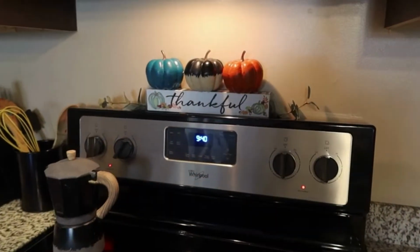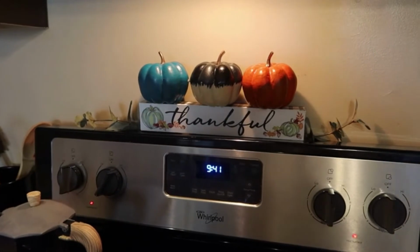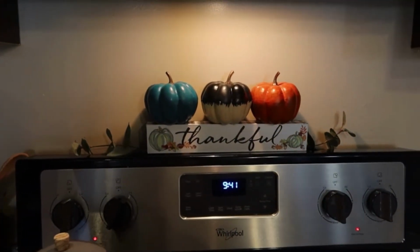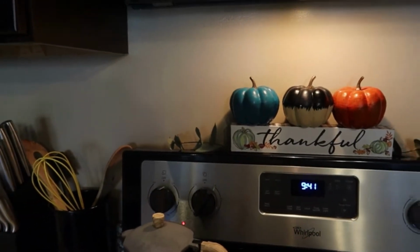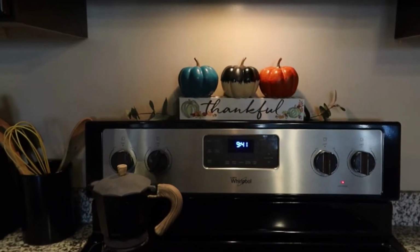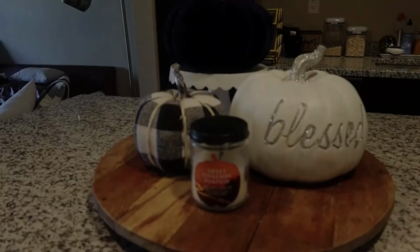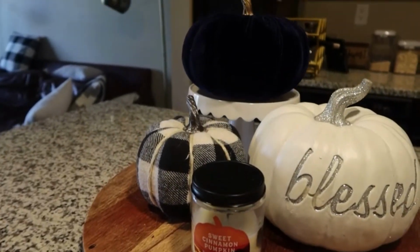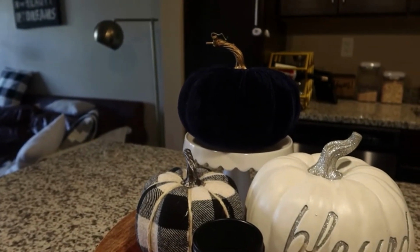Along in the kitchen, on my stove, I decided to add this little DIY project that I did last year from the Dollar Tree, and I added some greenery around it. I just think it looks so cute. And for my center table or my island table, I added a few pumpkins from Target and Home Goods.